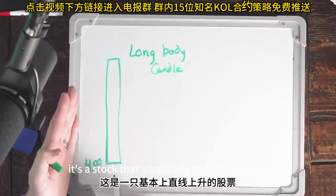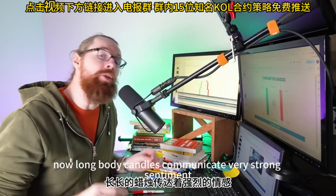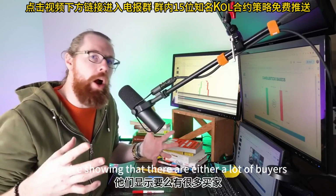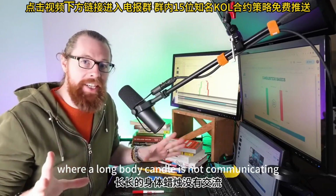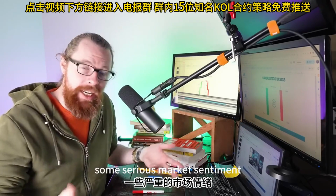It's a stock that's basically gone straight up. This is very bullish. Now, long body candles communicate very strong sentiment. Essentially, no matter where they occur, they're showing that there are either a lot of buyers or a lot of sellers. There's really no context where a long body candle is not communicating some serious market sentiment.